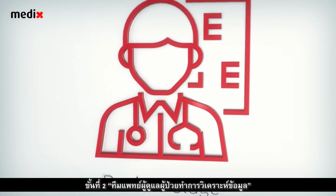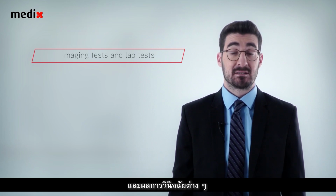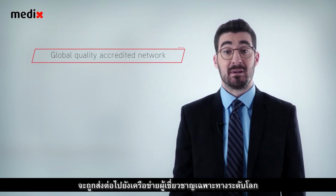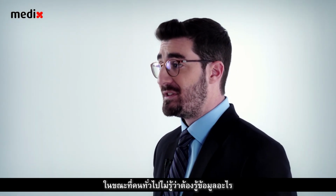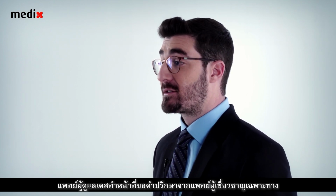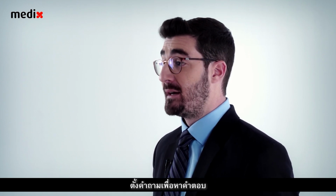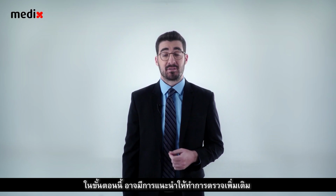Second, the case management team reviews the case, the imaging tests, lab tests, and other diagnostic information. This information is sent for consultation by a global network of specialists to gain expert opinions regarding the patient's case. Where a layman would not know what to ask, whom to ask, and what to make of the answers, the case doctor's job is to consult with the relevant specialists, challenge them, and question them. Throughout this stage, additional tests may be recommended according to medical standards.